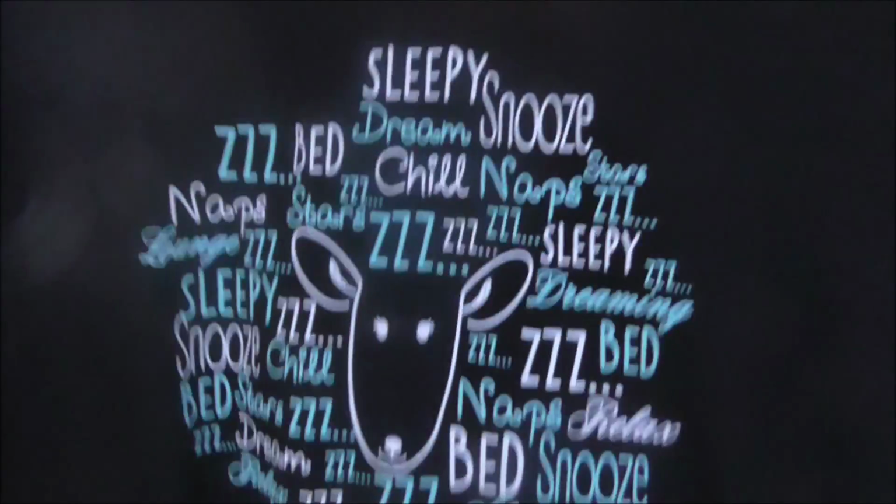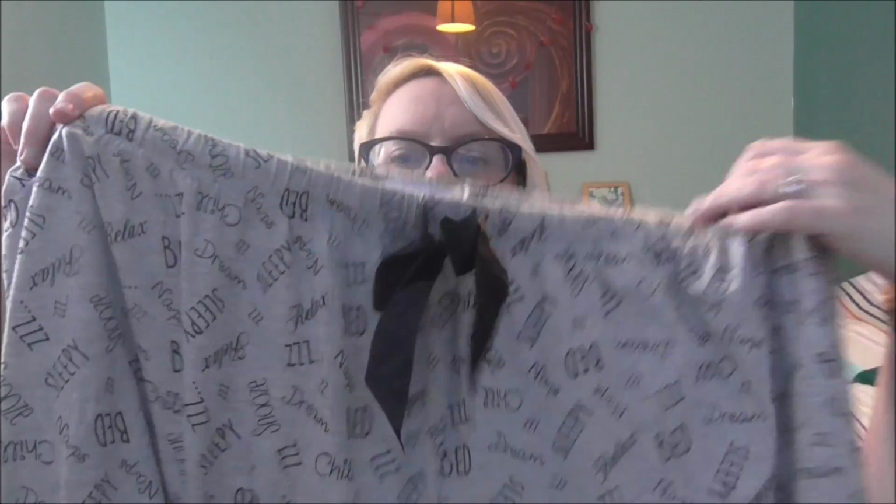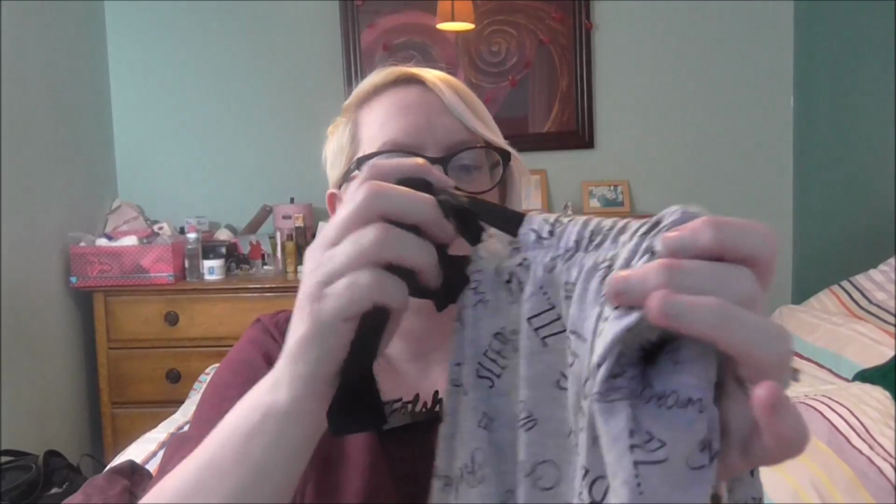So this is the t-shirt part of it, which I rather like, complete with, you can see it there, sheep on it, saying sleepy, like that. I think that's wonderful. And then the bottoms that go with it are these grey ones. You can see they've got the little drawstring waist, which I love because it means you can pull them in to adjust to you with the little bow there. And these have sleepy, snooze, chill on them.